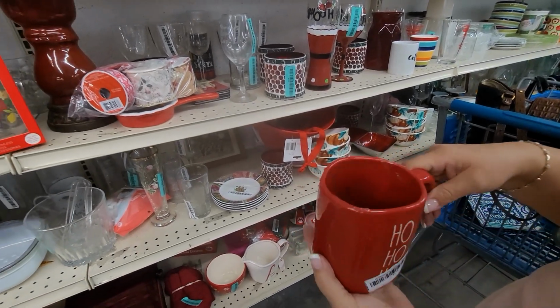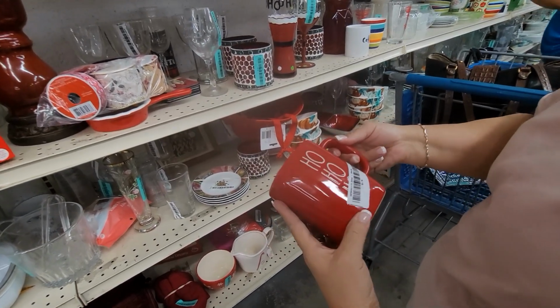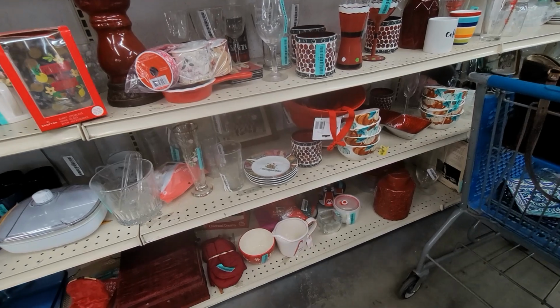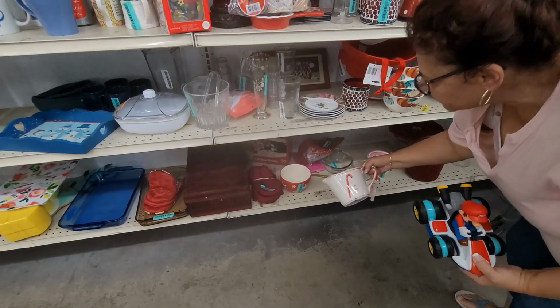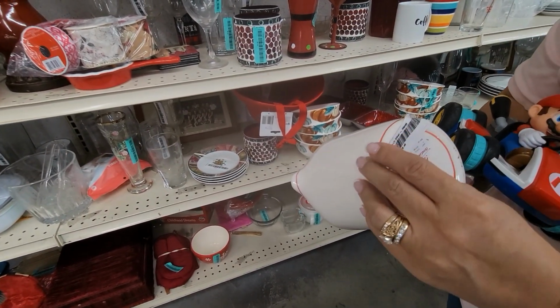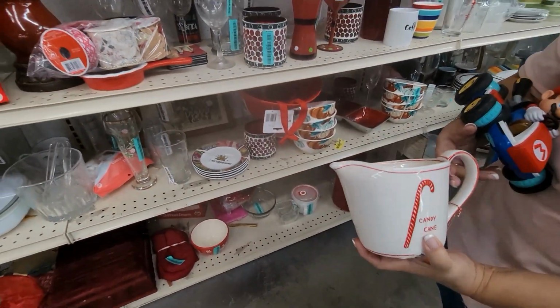That was such a cute ho ho ho red Ray Dunn mug, and it even had the original sticker, which was so unusual. I've never seen any like that. And I put it in my cart, and the store wanted $5 for it. This was such an adorable Molly Hatch measuring cup, and they wanted $10 for it. I couldn't do it. But it was so adorable, wasn't it?